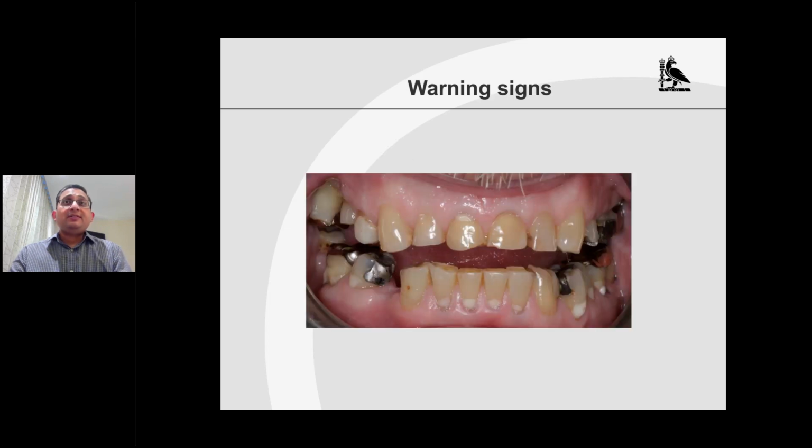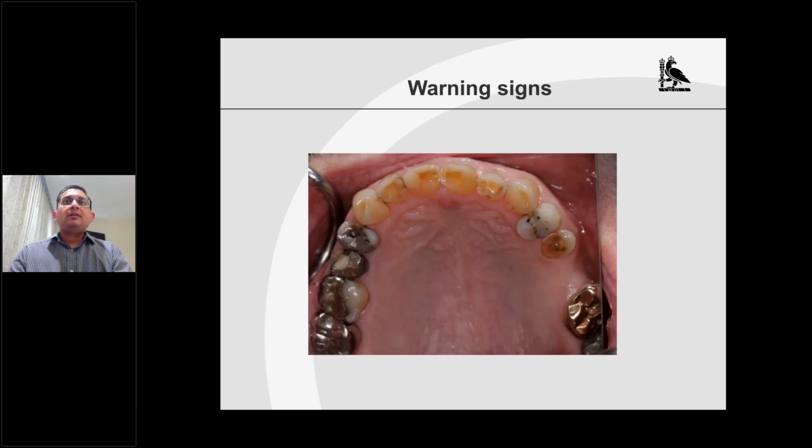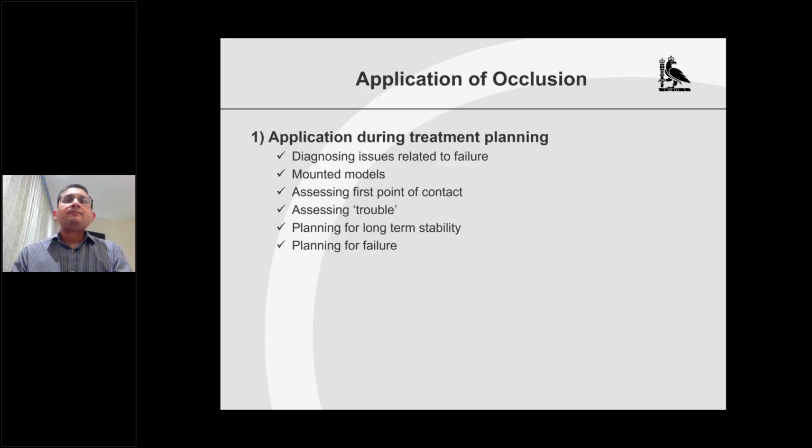And obviously, when you see patients like this, heavy bruxers, so almost edge-to-edge occlusion, you really need to think twice before just restoring front teeth. This is not a dull case. This is the case where it's a full mouth reconstruction case.